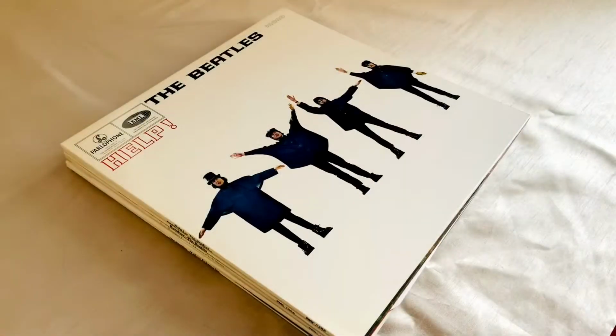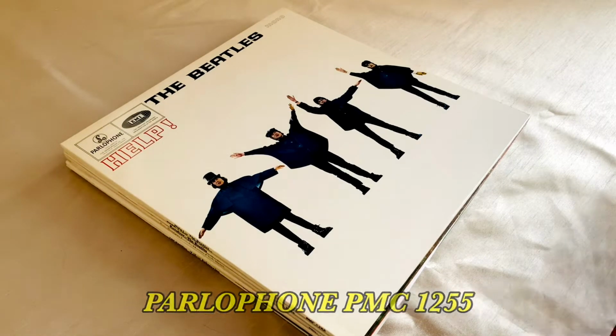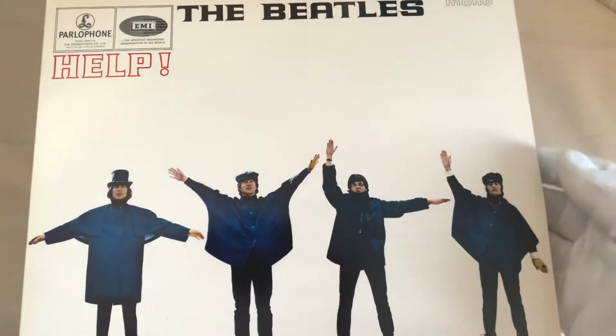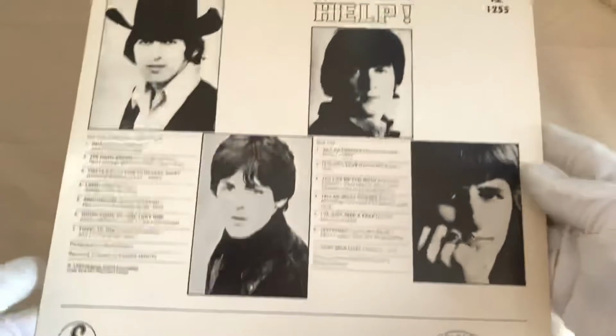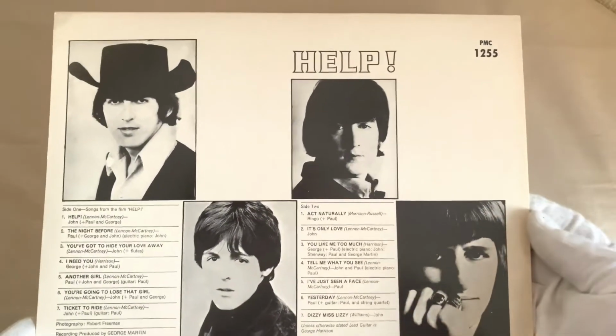So on to the Help album then, catalogue number PMC 1255. Great photo. Not quite as light as the original sleeve. It looks a bit darker, this one, the actual images of the Beatles. Still quite nice though. And once again, got all faithfully reproduced on the back there.